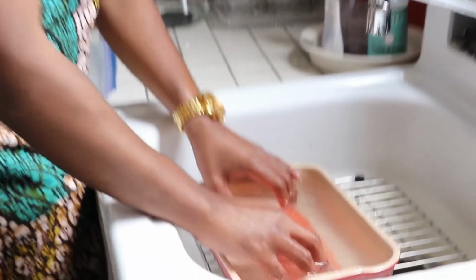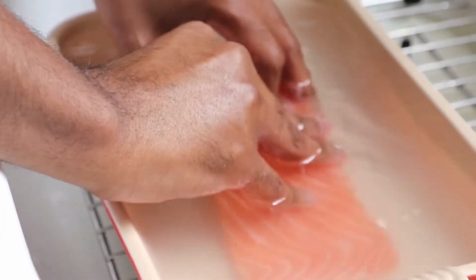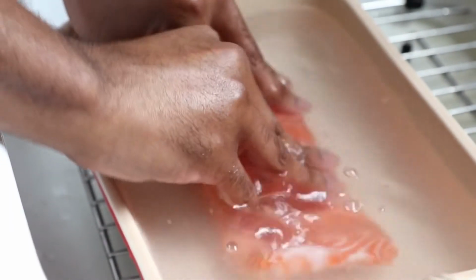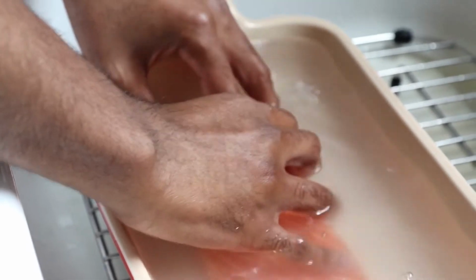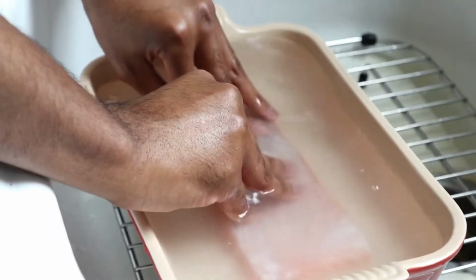The water started out clear, and as we're sort of allowing the salt to come out of it, we're seeing it present in the water. It's getting a little bit more opaque. So I'm going to keep massaging this. The term Lomi-Lomi is actually a form of massage, and that's where this term comes in.